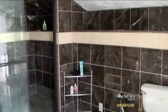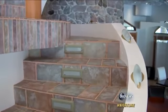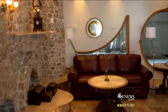But for the rest of us, for most of the people in this country, their house is their biggest investment in their life. You want to make sure that investment's going to make you money when you sell that house. Rule number 1, keep it simple. You got to keep a house one particular style. If you're going for modern, stick to it the whole way through the house.